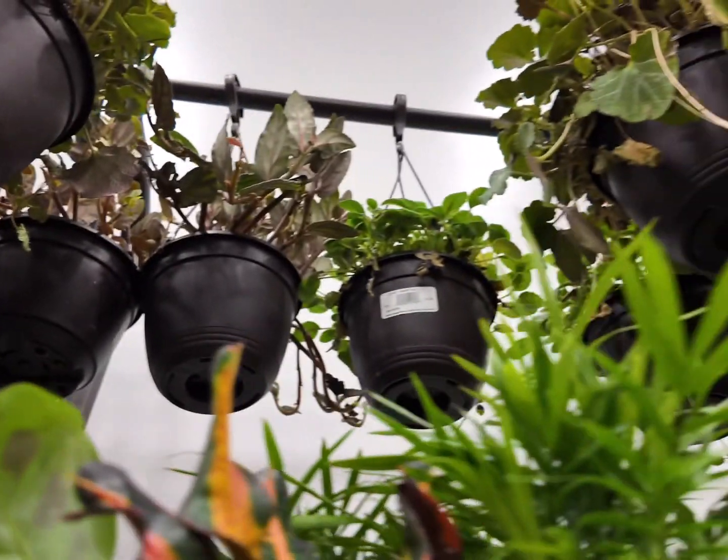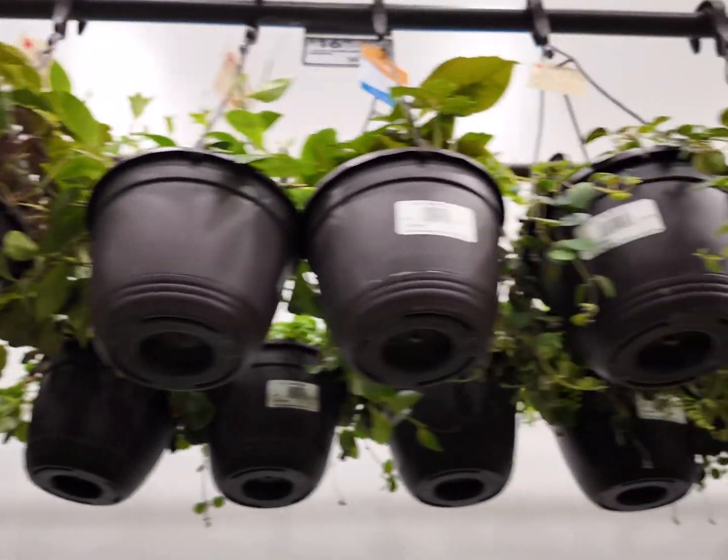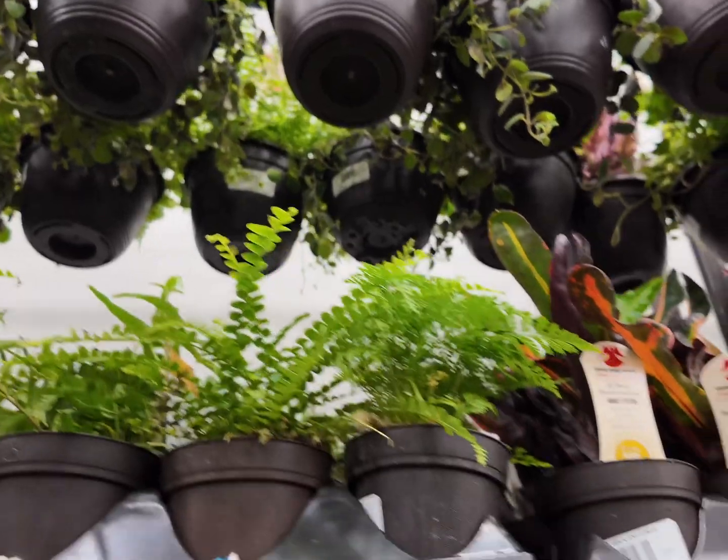And then they had those, what's that plant, no, marantas. Yeah, and the strawberry begonias, guys. So many. I was just in heaven.